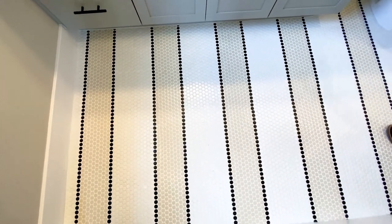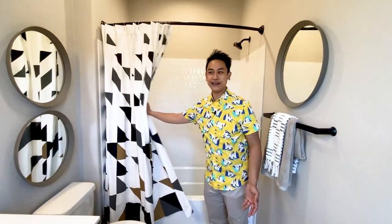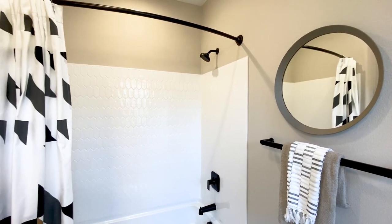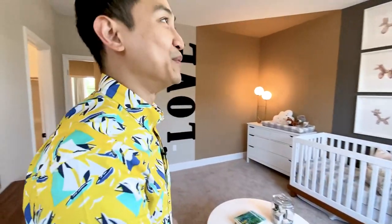I mean, it just pretty much goes with everything inside the house. The white, the black, the beige. I mean, they're all the colors right here. You've got more of these hexagons, the rustic hexagons in the back. Just really gorgeous. Love it, love it, love it. I can't get enough of this room. It just has that.